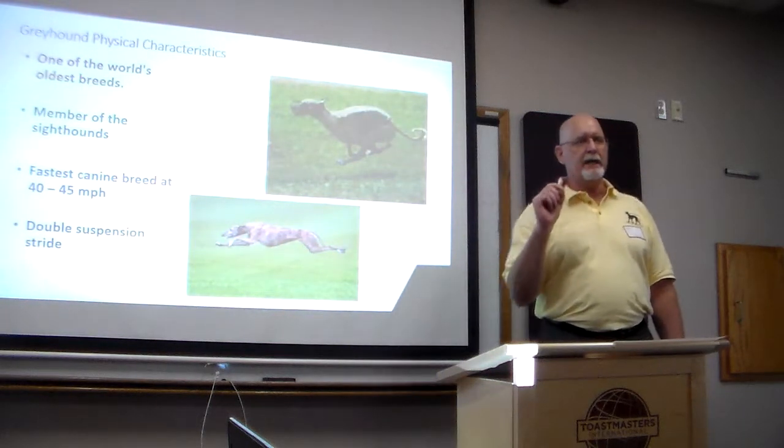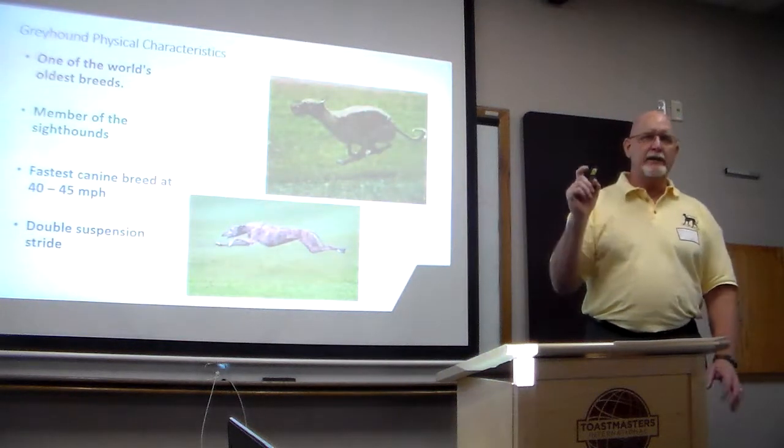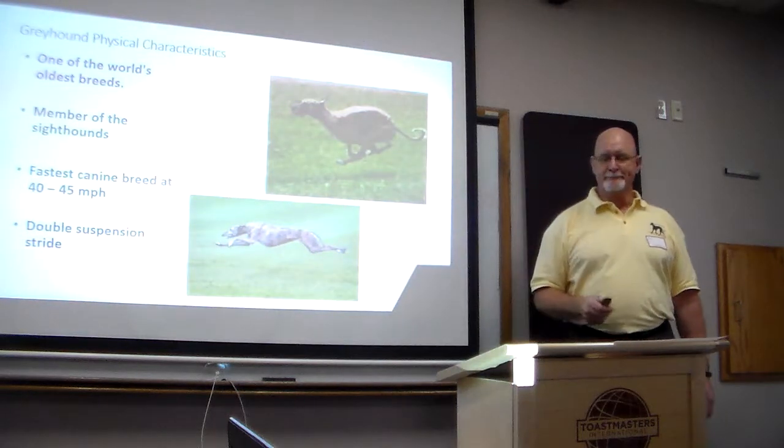A particular thing about Greyhounds is that if you look at the ears, they're folded, or what are called roses. That's a very important thing to remember about the Greyhound. And the long whippy tail.